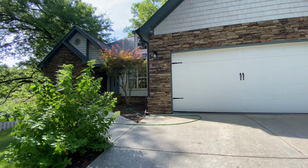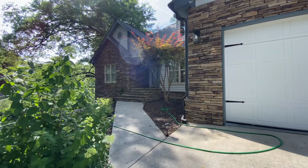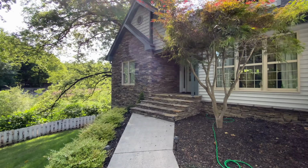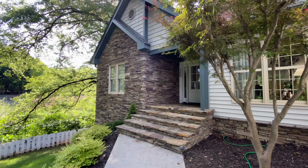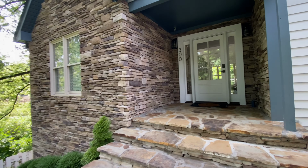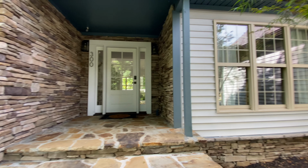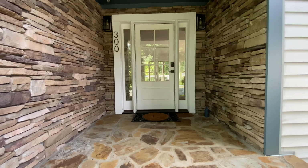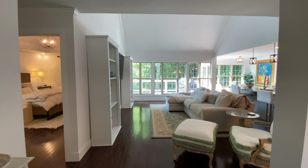Hello guys, today we are in Roswell, Georgia, and we're going to be previewing this beautiful ranch style house that has three bedrooms and two full baths. It was built in 1991. The square footage is 1,807, and the lot size is 0.27 acres.